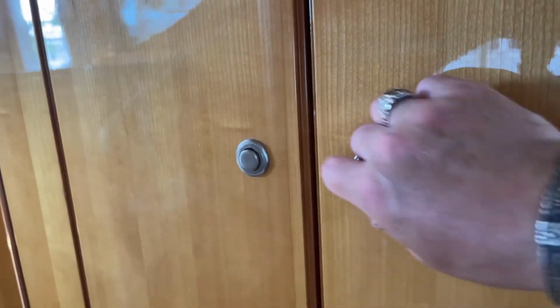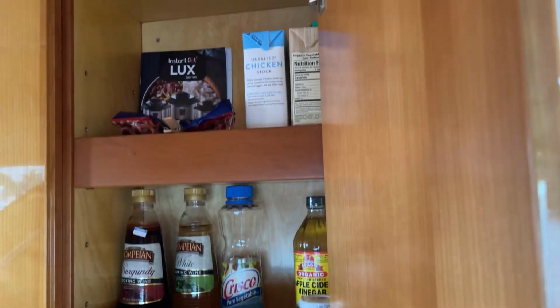Big pantry here. I don't know how far it really goes, but you know, compared to smaller boats, definitely a lot. And then just, you know, figure you can double that up right there.